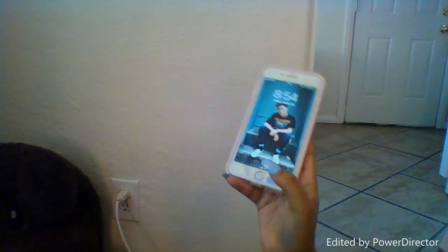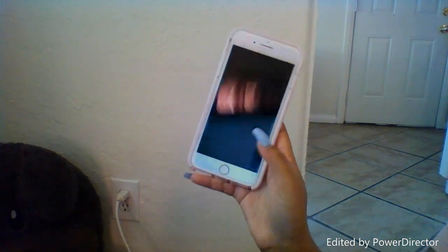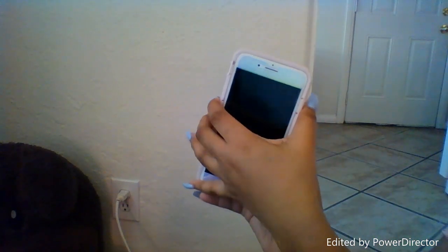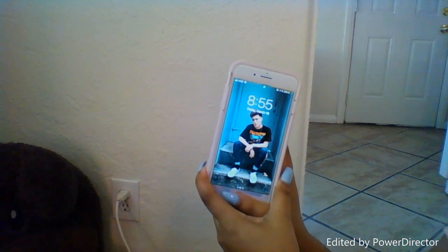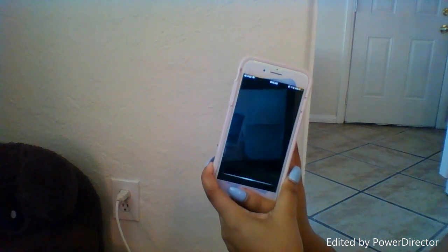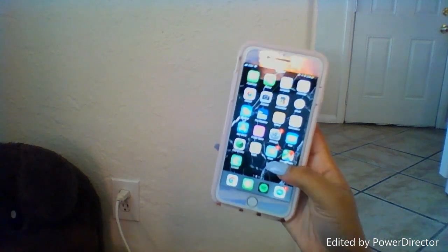On my phone, I have the iPhone 7 Plus and 32 gigabytes. And you can see my lock screen is literally just a picture of Zach. All of you guys probably know who he is by now, and a picture of my boyfriend. Nothing exciting there, but I'm using my thumbprint because I don't feel like putting in my passcode. Not you, Siri, thank you. Oh, here's the first screen when you unlock my phone.